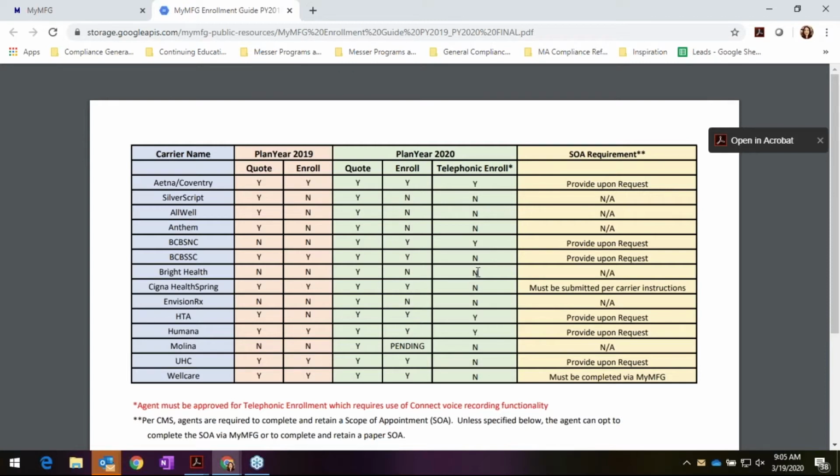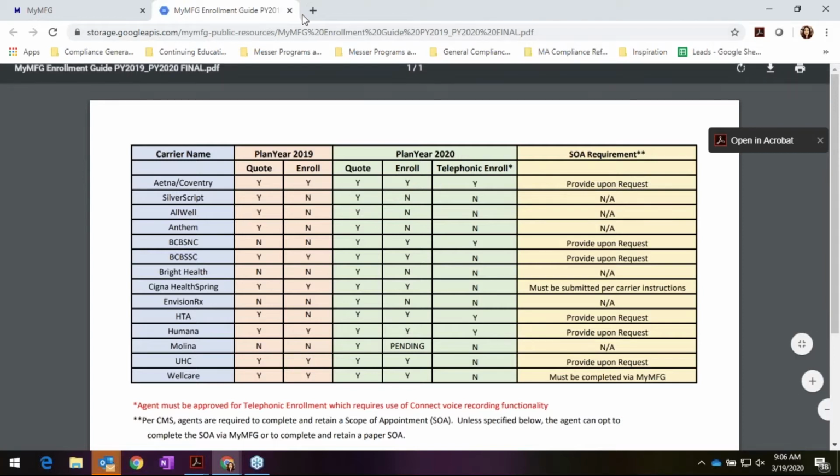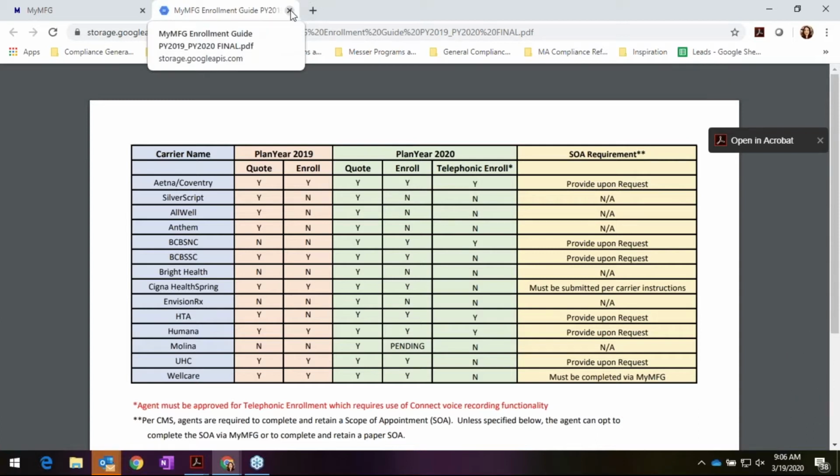This gives you an idea of who is available to quote, enroll, and who is available for telephonic enrollment, as well as the SOA requirements per carrier. As it stands at the moment, for telephonic enrollment, we currently have available Aetna Coventry, Blue Cross Blue Shield of North Carolina, HTA, and Humana, with others looking to join relatively soon. So please stay posted there.